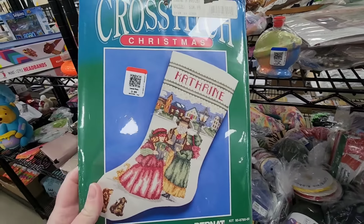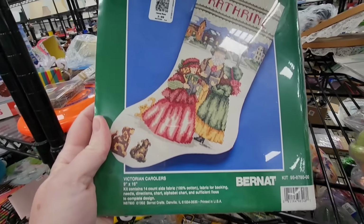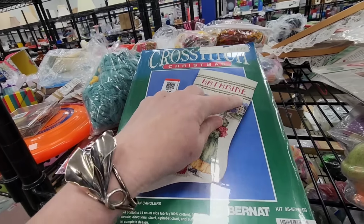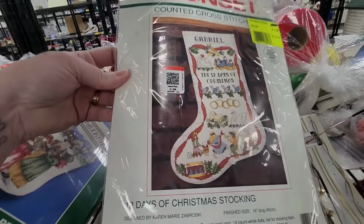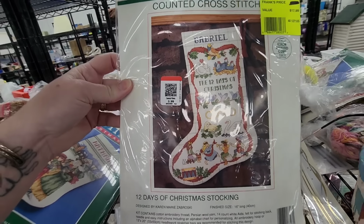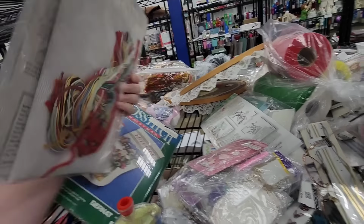Cross-stitch Catherine. With the Bernadette. Okay, cross stitch Christmas, Catherine. Of course, you can have any name. Victorian Carolers. 12 Days of Christmas. I like that. I love the 12 Days of Christmas. Sunset. Maybe that one.